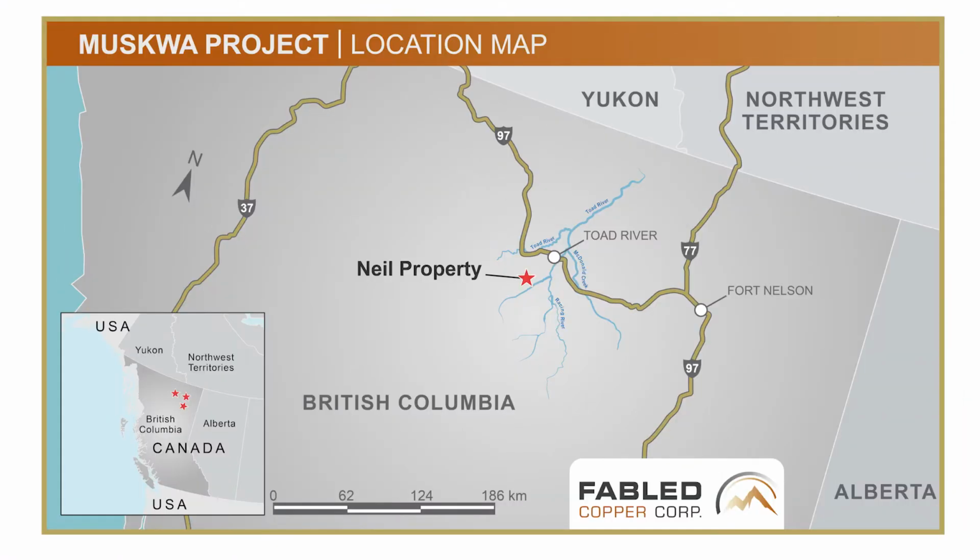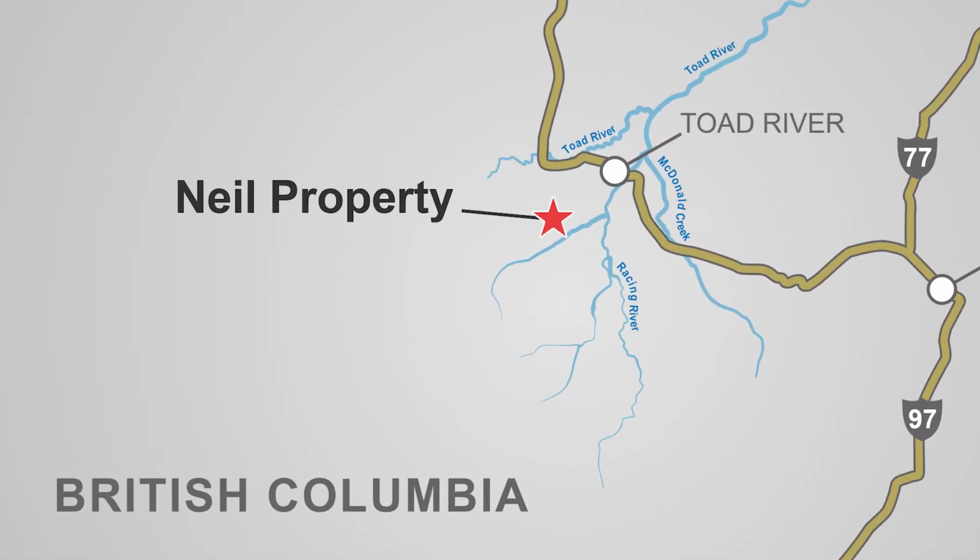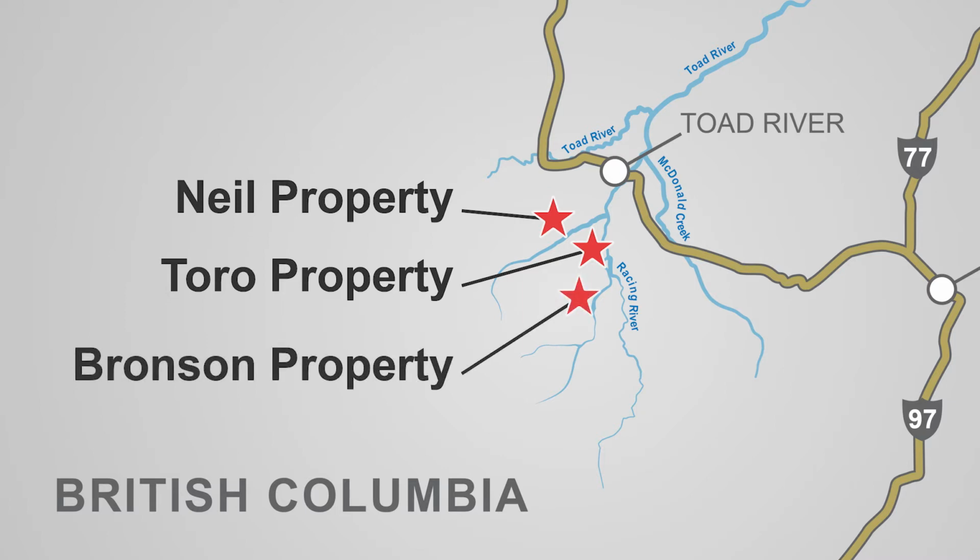This is Fabled Copper's fifth set of results on the 2021 surface fieldwork on its Muskwa Copper Project, which is comprised of the Toro Property, previously referred to as the North Block, and the Toro Property, previously referred to as the South Block, and all located in Northern British Columbia. The company also holds the rights to the Bronson Property further to the south. We will report our findings on the Toro Property first, then followed by the Toro, and then the Bronson.